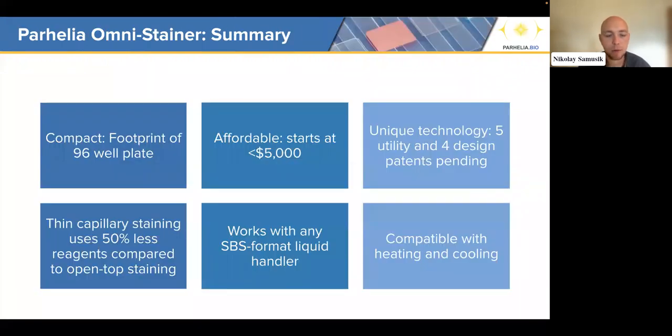Essentially, to summarize what I've been talking about today, we're very happy, very excited to present Omni-Stainer to the world, which is a result of over 2 years of hard work. And if there's a way to summarize Omni-Stainer in just like 6 statements, we thought these are the statements that would describe it the best.